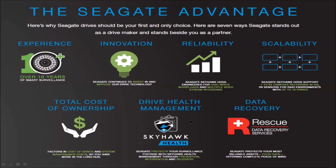Another big thing we're going to talk about is our drive health management. So we've implemented that. Alibi definitely gets to take advantage of it. So we'll go into a little bit deeper in that. And then our last feature is our data recovery rescue service. It's an optional service, but we can do it on any drive made by Seagate. In fact, we can actually add this plan to any drive, even if it's not made by us.